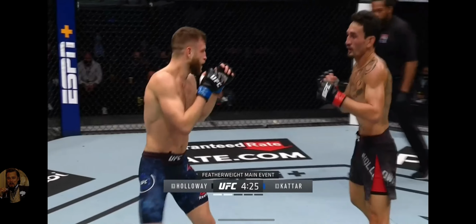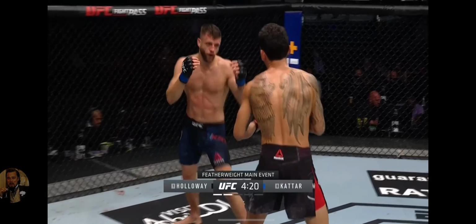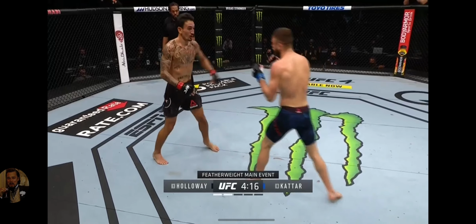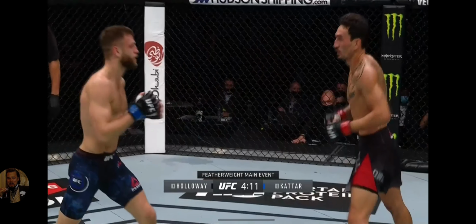I'm going to say one thing that if I'm Kattar, I'm looking out for. Holloway's reaction with his rear hand. So when they were calling for feints in the Kattar corner, as Kattar pumps his jab, Max is bringing his hand away from his face, which is going to open up the opportunity for a left hook.